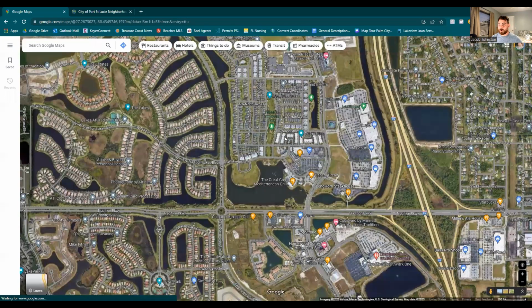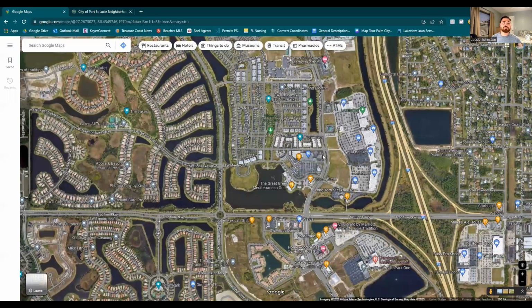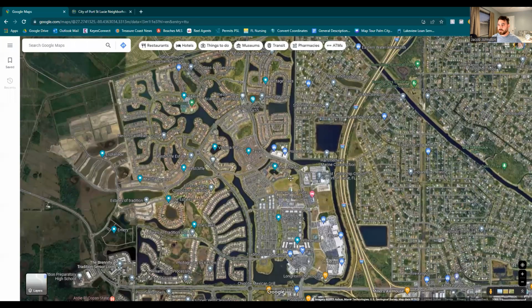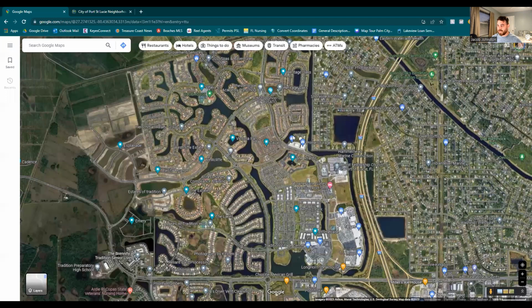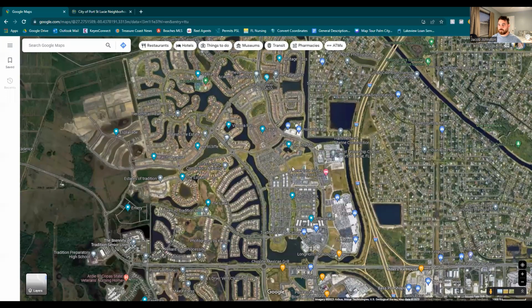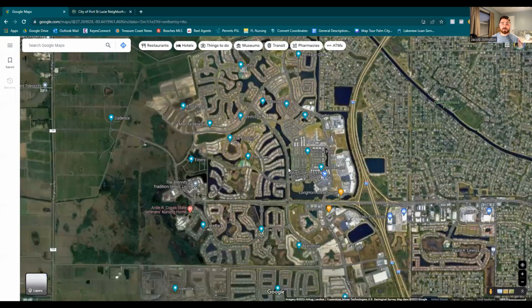Going over here, Promenade right here is going to be condos. And then you have, okay, I'm not seeing it. Oh, here it is, the Atlantic over here. This is going to be apartments. So for the most part, most everything will be just homes, but some of these neighborhoods do have a couple townhomes in them as well.